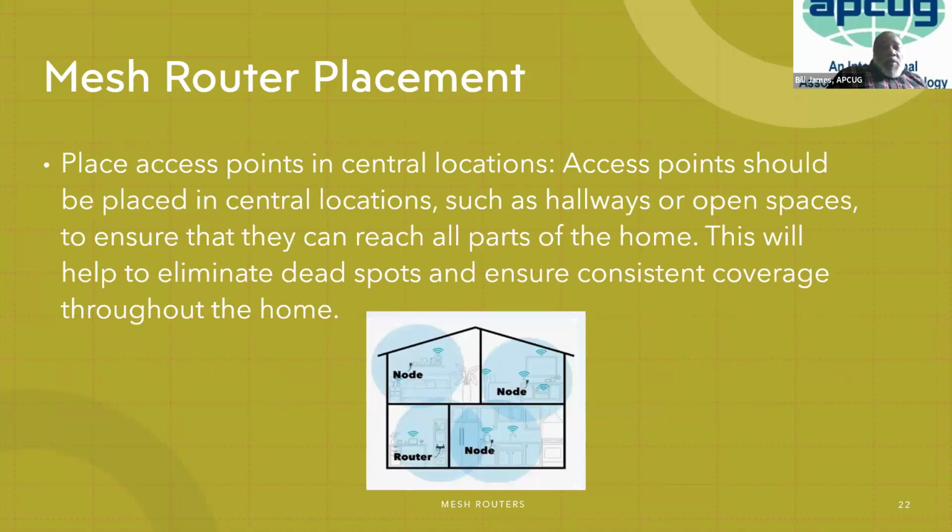Place the access points in a central location. Access points should be placed in central locations such as hallways or open spaces to ensure that they can reach all parts of the home. This will help eliminate dead spots and ensure consistent coverage throughout.